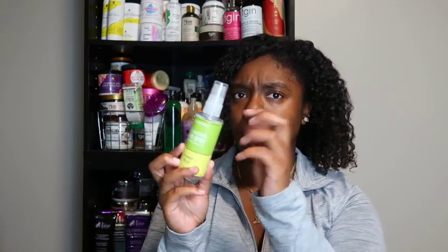All right, y'all, and the last product that we have is the Bath & Body Works Antibacterial Hand Spray, and this is in the Cucumber Melon. Now, I picked this up during one of their semi-annual sales, and it was only like $2.50. I like these better than the little mini hand sprays. I again kept this in my car. It was just so easy to keep going on about your day. So I really did like the spray ones.